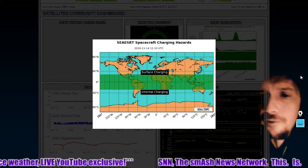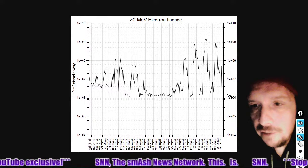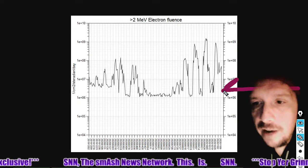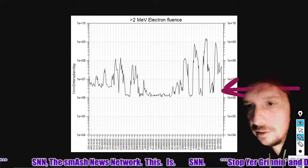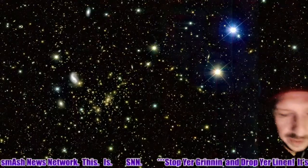Next, let's look at electron flux. We don't see charging hazards, so we see a very low level of electron flux now, actually way down here on the 1-year graph, if you can't see that. Or if you can see it, it's still there.